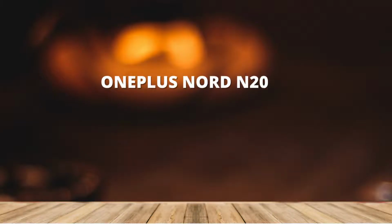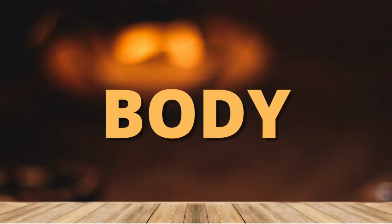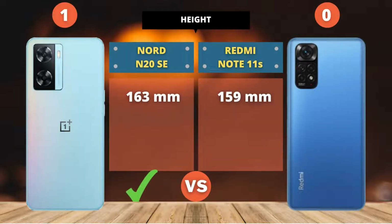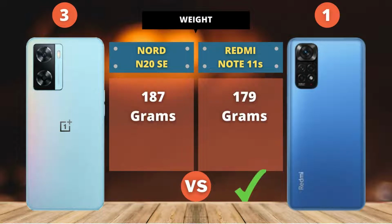OnePlus Nord N20 SE versus Xiaomi Redmi Note 11S. For the body, the Nord N20 SE's points are higher than the Redmi Note 11S. Next.